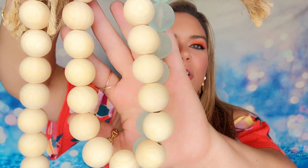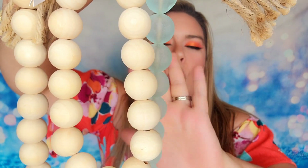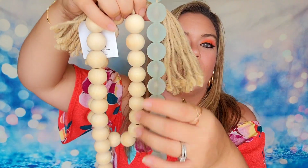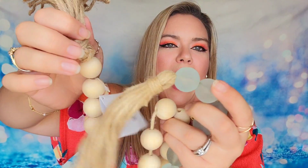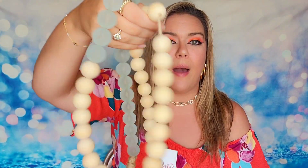So this is what it will look like here for this strand. One thing I noticed is that the beads are a lot larger than your traditional garlands are, but I like the good size on here. Again, I love that this is sea glass. You've got the jute on either end, and it's a very long beaded garland. So you can use this for home decor. I mean, you can put this anywhere, wrap it around. I just think it gives you a really nice beach-inspired look without being too in your face.